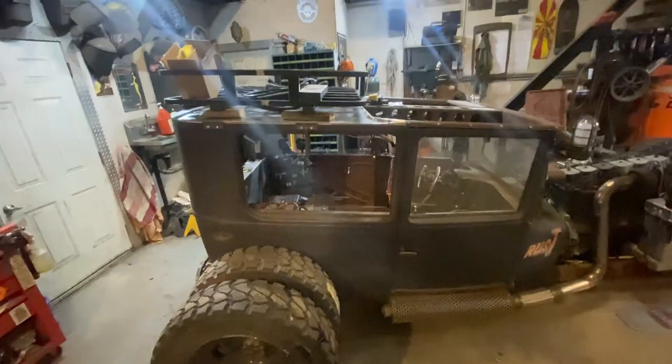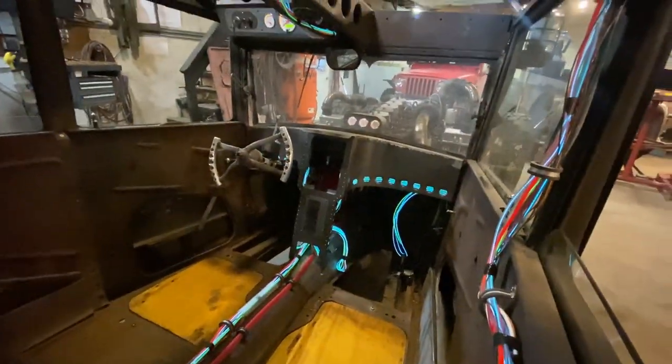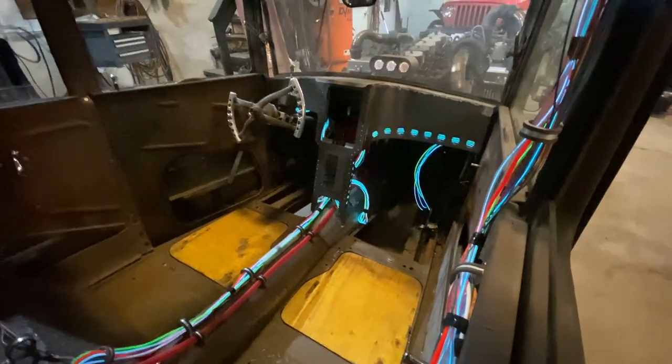Let's see. Oh yeah, check out the lights. So Robert, the owner, is a huge sci-fi guy. And we're trying to make this thing look like it's kind of a sci-fi-like vehicle, right? So let me hit the main battery switch here. You can see the luminescent wire throughout the whole car, through the roof, everything. So if I hit the battery switch again, that'll come on when the headlights come on.